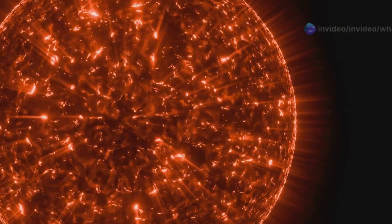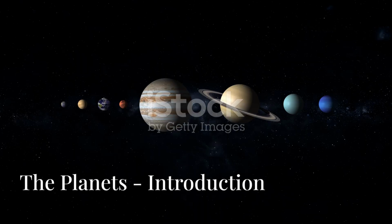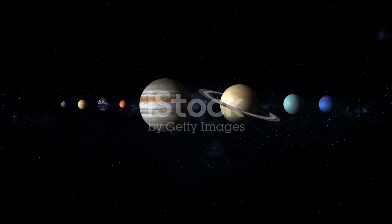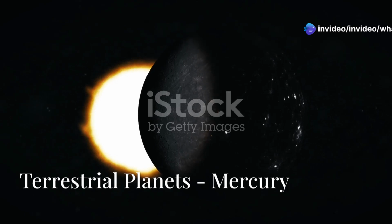Its energy comes from the nuclear fusion of hydrogen into helium, and it serves as the center and the primary source of light and heat for the entire solar system. There are 8 planets in our solar system, and they are divided into 2 groups: terrestrial or rocky planets and gas or ice giants. Let's start with the terrestrial planets.